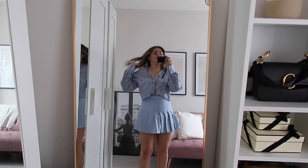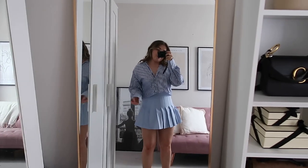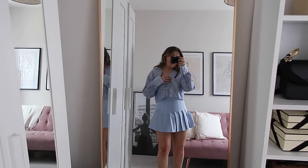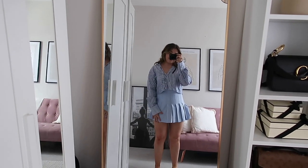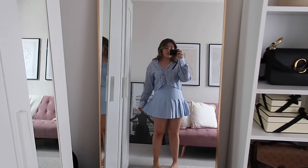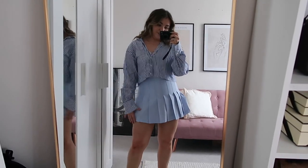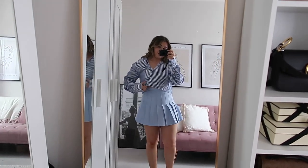Okay, but how cute is this skirt? I've just popped it on with the blue shirt. I kind of feel it as an outfit. I think it actually looks kind of cute together. But I'm such a big fan of this skirt. It is very short, as you can see on me, it is short. I'm not gonna lie, I don't know how anyone taller than this would be able to wear it, because yeah, very much a mini skirt, but I really like it. It sits really, really nicely on my hips.